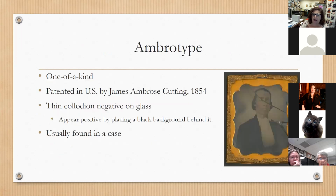Ambrotypes are the next type of photographs. Again, these are one of a kind. There's no negative, so there are no duplicates of it unless at some point somebody made a duplicate of it. They were patented in the US by James Ambrose. And if you create a photograph process, apparently you get to name it after yourself. So these are ambrotypes, 1854.